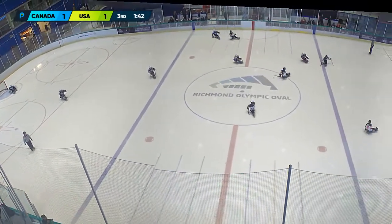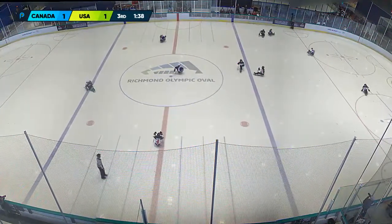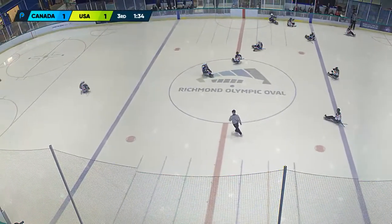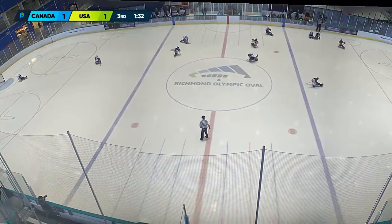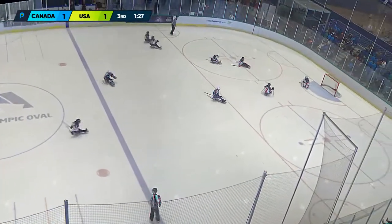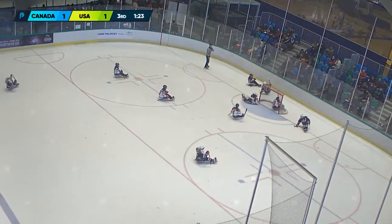Inside the Canada zone by about 1.5 feet. Buchanan turns, shoots it off of the wall. They dump it all the way back the other way, and it goes back out to center and intercepted by Ma. Ma trying to get the puck loose, failed to do so, and keeping that one in was DeClaudio. DeClaudio goes in, takes in a shot, stopped, huge save right there.